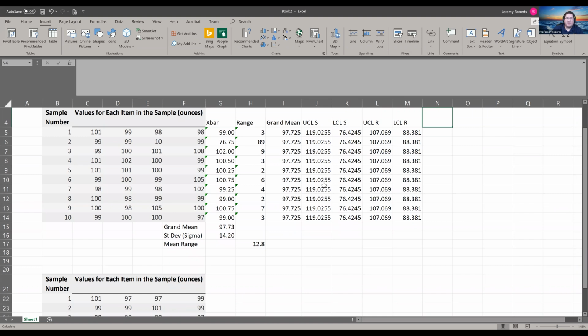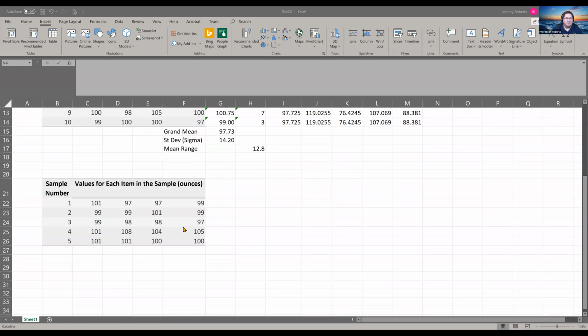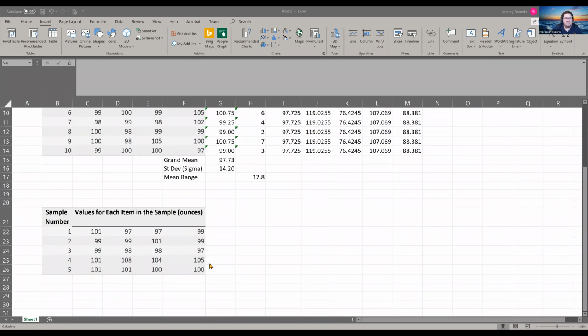Okay. So our problem goes on to the last section, which says, finally, having built a control chart, which we just did, you begin sampling 4 items every 30 minutes. Your data from the first 5 samples is shown below. Plot them on your control chart. Is your process in control? I've already pasted the data from the problem into my Excel.